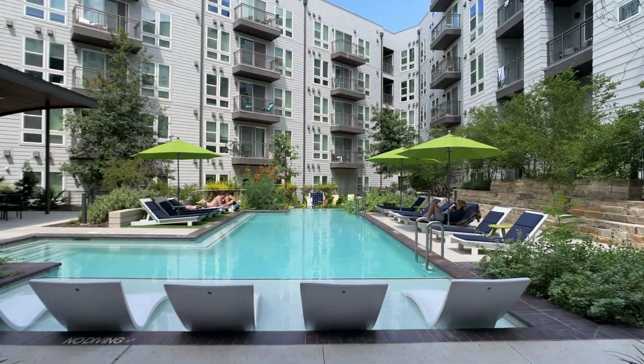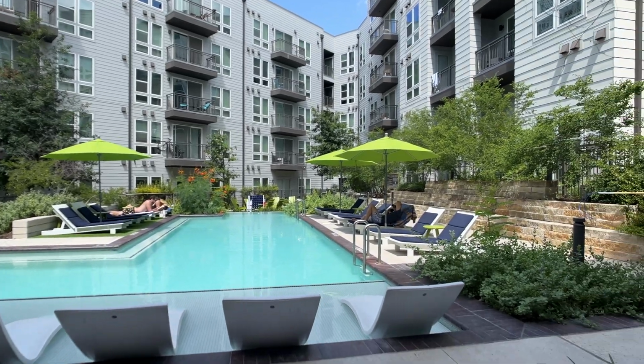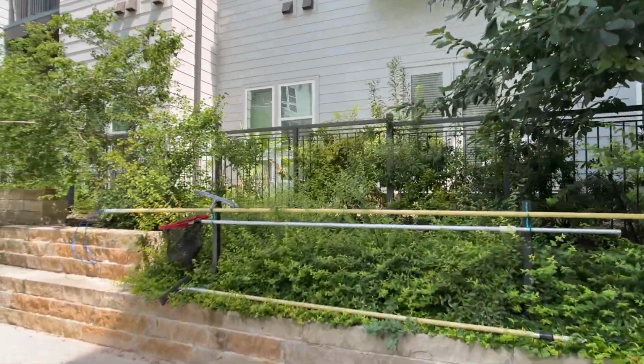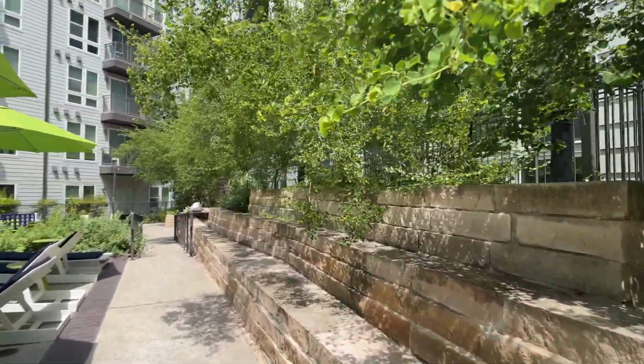Here's a better look at the pool, and you have even more seating here in the water right in front of you, and also some lounge chairs with some umbrellas for additional shade as well. Right now we're gonna go right and start heading inside so I can show you the last few amenities, including the community gym, to end off this tour.